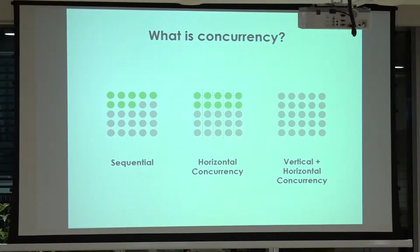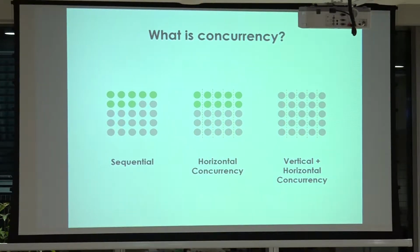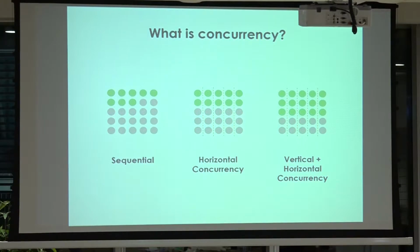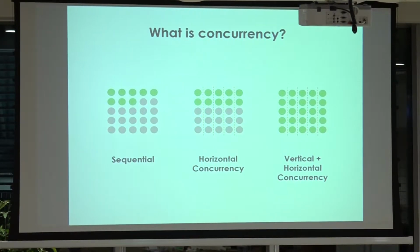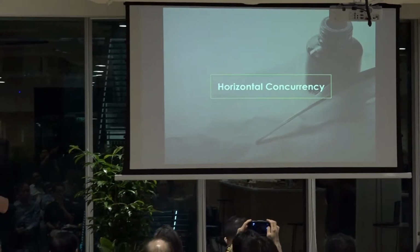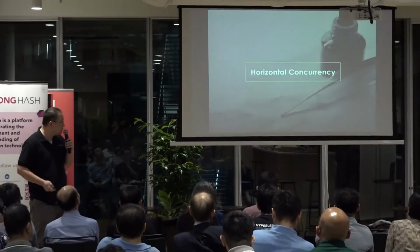Sharding solves this problem, right? So the question that we look at is, well, why are they processing it 1 at a time, right? So why can people within these 5 groups, why can't they process it 3 at a time, right? Doesn't that go much faster, right? So this is what we call vertical plus horizontal concurrency. So these are the things that we're looking at, okay? So we talk about this 1 at a time. So let's talk about horizontal concurrency.